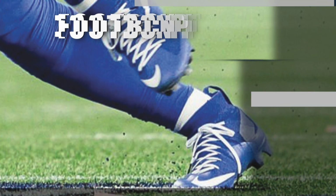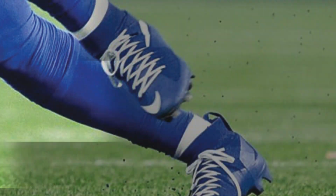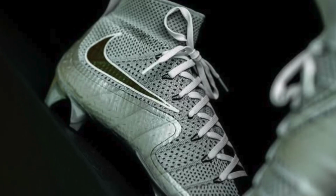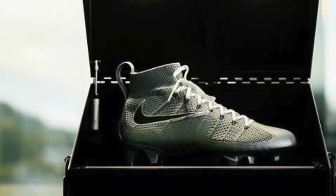Up next, we've got another iconic pair that Nike has brought back, the Nike Vapor Edge 360 UT. JSN has worn these twice this season, one in a blue-white colorway and then the other in a silver-green Oregon Ducks PE pair. Now, both these colors are sweet, but I am curious how he got his hands on an Oregon PE pair since he is an Ohio State alum. Either way, dope pair of cleats.